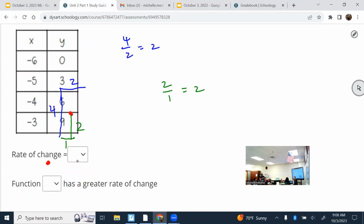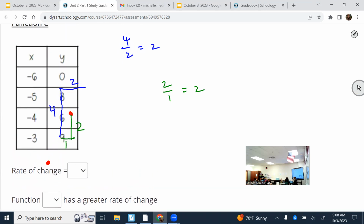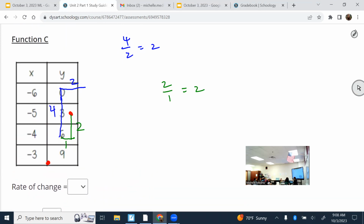Then on function C, we have an input-output table. So with that one, rise over run probably isn't as helpful. I don't think you're necessarily going to graph each of these by hand. You could put them in Desmos and then see what the points are and do it from that graph, but even that can be tricky, like if you zoom too far in or out.